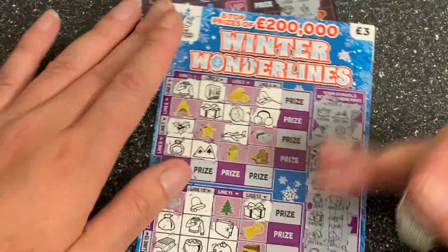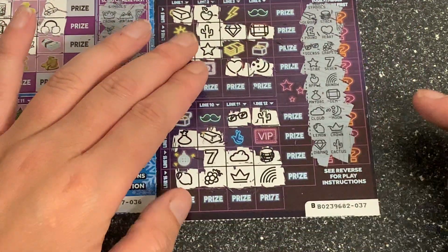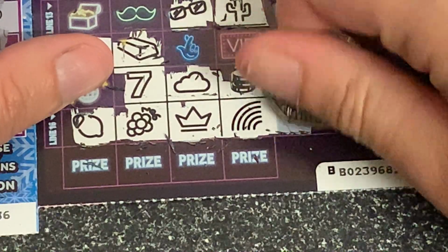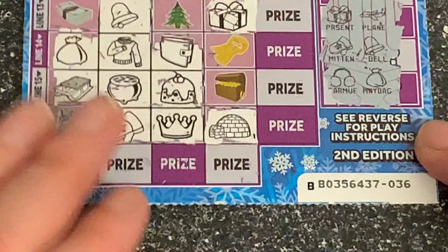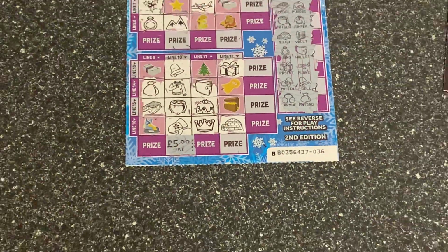Oh, dear. Right, well, let's see who's won. But I honestly think they're both £3. Right, we've got a win there and a win here. Let's do the cash vault first because they were the first to win. £3. Yep. Oh, what a load of poo. And £3. Oh, £5. Winter Wonderland wins. Yes. My favourite.